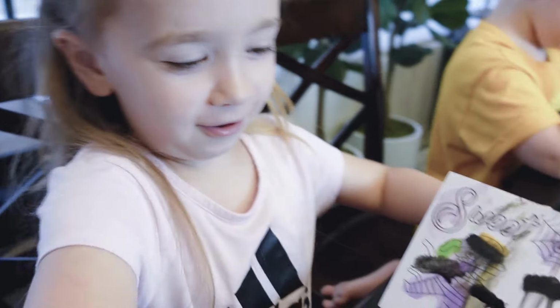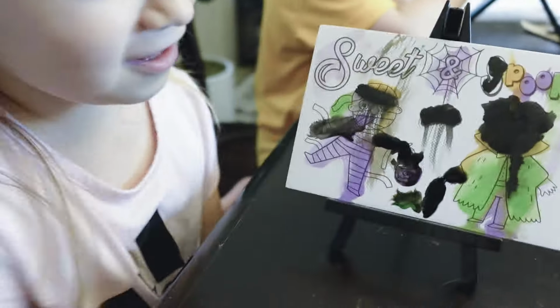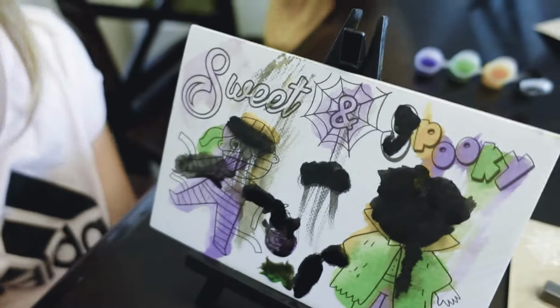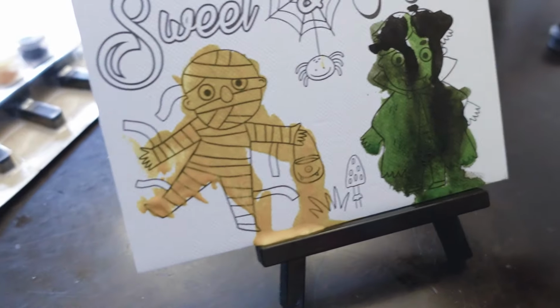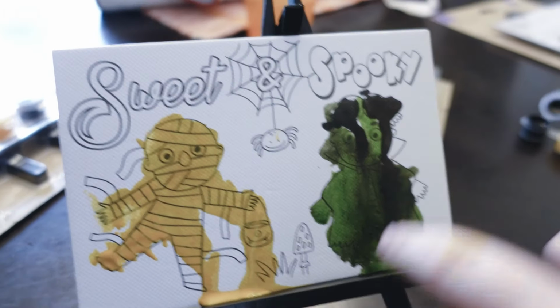Okay, this one's done. I made mine like this, guys. What colors did you use? Orange. We use purple. Purple, green, orange. And black. Oh my goodness, look at that. That's awesome. I love your mummy. And look at this mummy. I see that. It's cool.